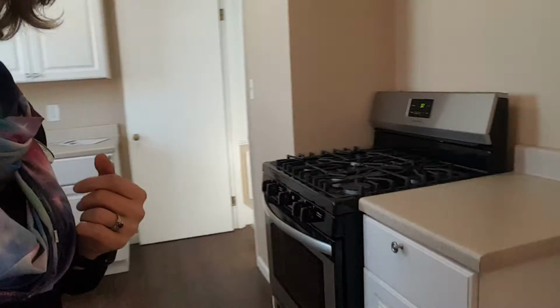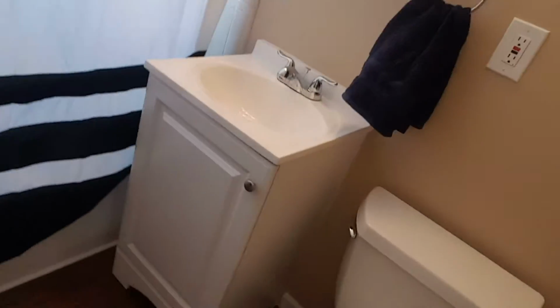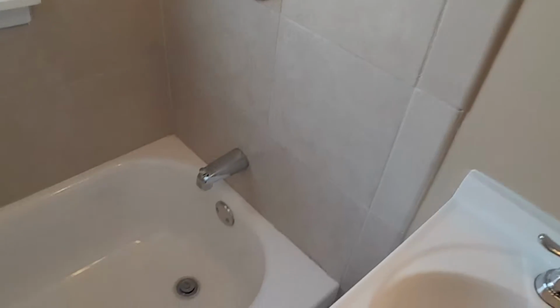I wanted to tell you about my new listing at 4831 Summer Lane. So here's a very charming single family home with 3 bedrooms, 1 bath, and the kitchen has been redone last year. New cabinetry, flooring, new fridge, and a new stove. Also, the bathroom has been redone last year as well. We have new cabinets, new tiles, new tub, and new flooring as well.